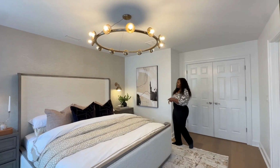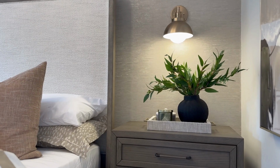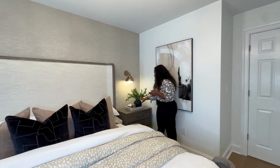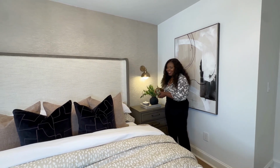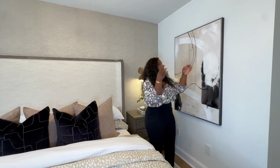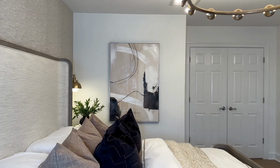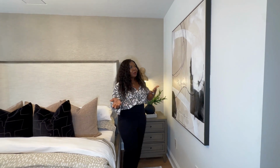All right, so I'm gonna take you over here to show you how we styled this nightstand. So we basically just created a little bit of symmetry here. We added a faux plant in this black planter. Again, I told you they wanted a little bit of edge with the black. So we have a little tray here, some decor, candle. Smells so good. And of course, we also added the wall sconce here as well. If you look over here on this wall, we added a beautiful artwork to complement the colors of the space. So we wanted to bring in a little bit of character. This is really, really beautiful, and it complements the rest of the space.